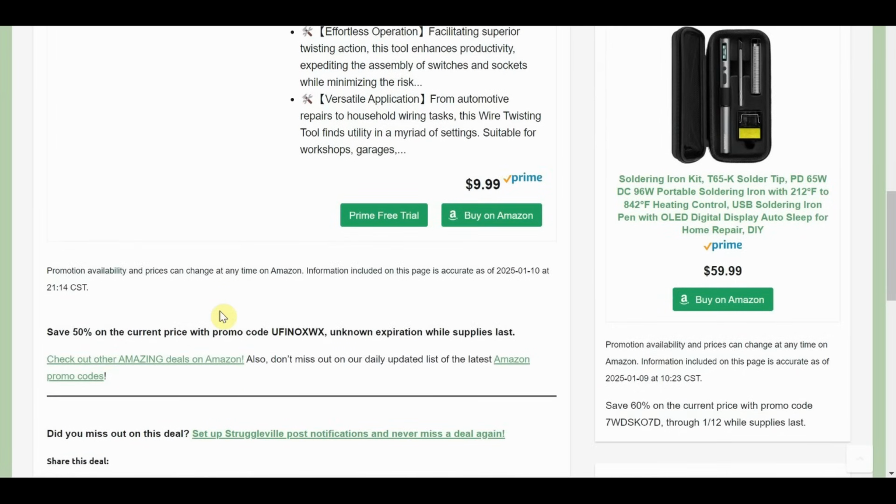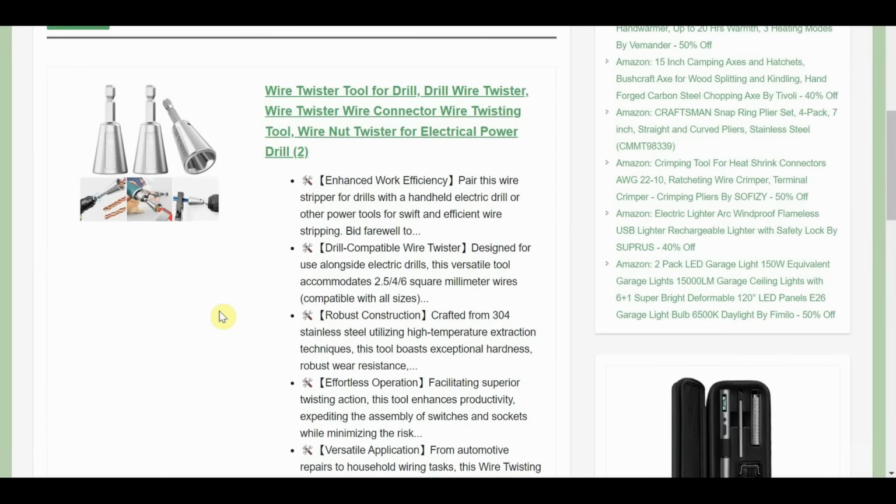So $9.99 and then 50% off. So you're only going to pay $4.99, and it's a 2-pack. I know it shows 3 here, but I think they're just trying to show you the inside of it, what it looks like. So a 2-pack of those guys.